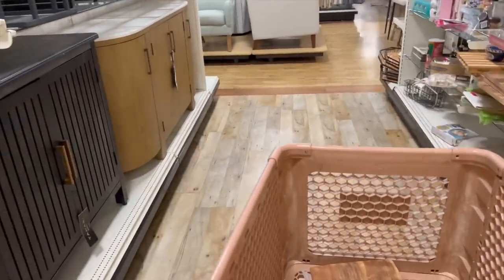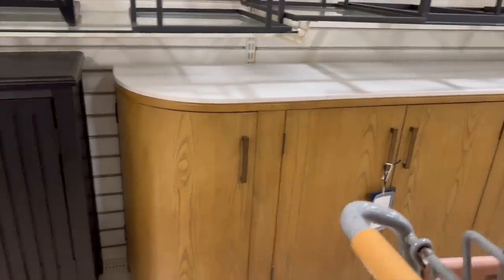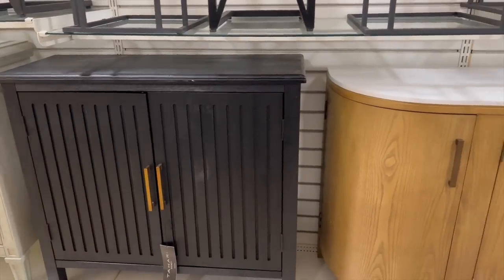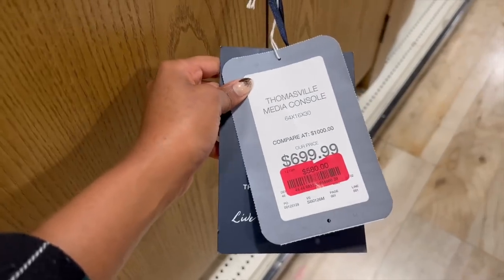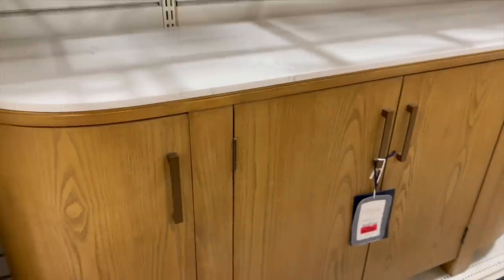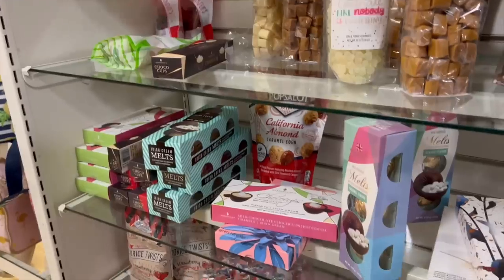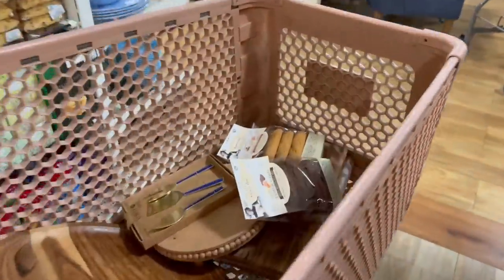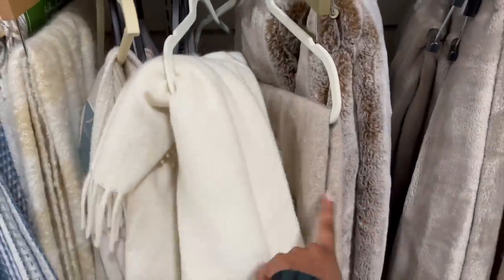Girl, hold on, wait a minute. This is nice. Oh my gosh, and this is nice too, but this one is better. Let me see how much it is. $5.80, not bad. That's nice. Because you cannot have a picnic without snacks. I don't know what I'm gonna grab, but so far I got cookies. I need two of these.